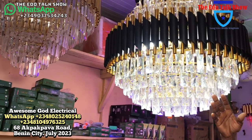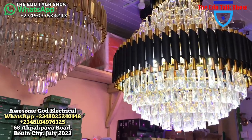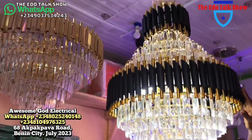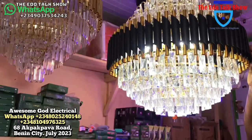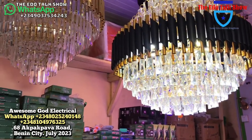We call them stone, but you call them glasses, but they are stones. So it will reflect different colors. This one is 180,000 naira. Yeah, it has a remote inside. You either use the remote or you control it from the switch.